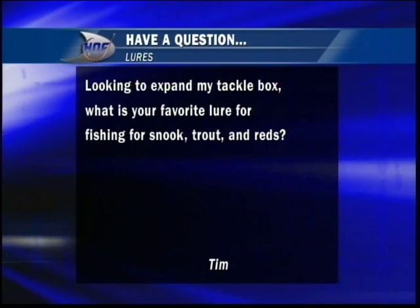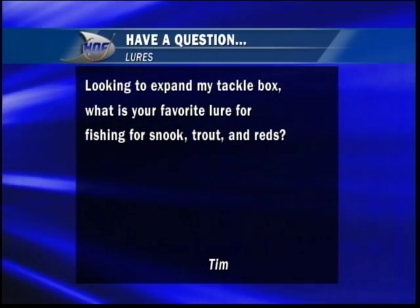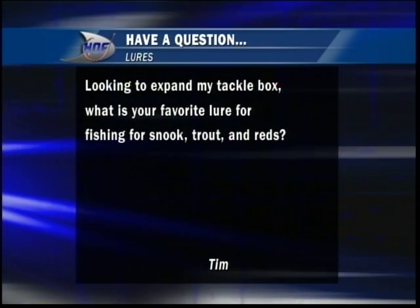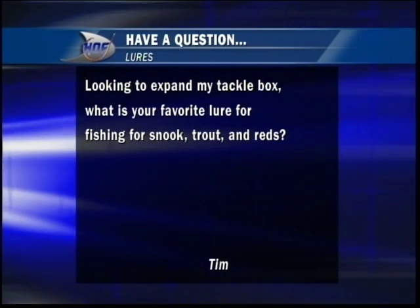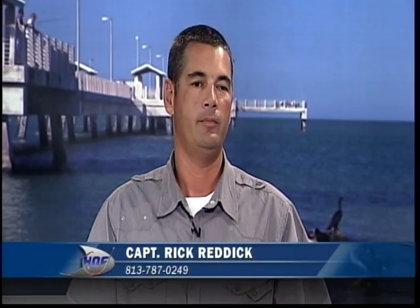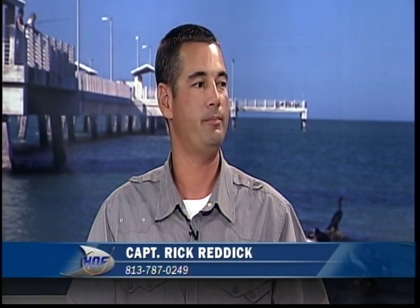Okay, here's one for you, Rick. Tim says, I'm looking to expand my tackle box. What is your favorite lure for fishing for snook, trout, and reds? Doesn't have to be the same lure, it could be one for each. Yeah, for the trout, the Mirrolure is the one that just consistently produces. And I mean, we caught permit, not pompano, but permit on the Mirrolure this year. How about that? And so you just never know with that one.